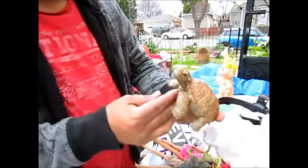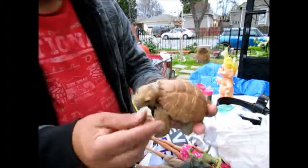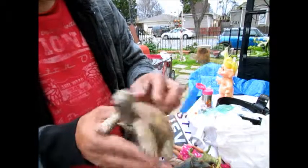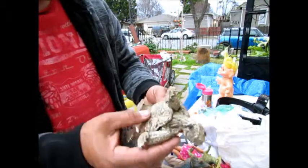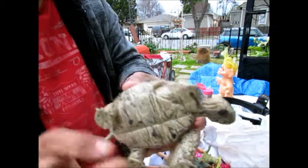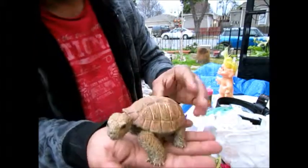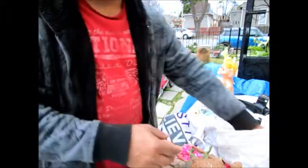Big Turtle, also one of the high quality Chinese rubber. I have a whole series of dinosaurs. I keep finding them, and I pick them up every time I see them. They're real heavy. This one says tortoise, and it says CE. But the dinosaur ones are amazing. I'll have to do a video on nothing but dinosaurs.